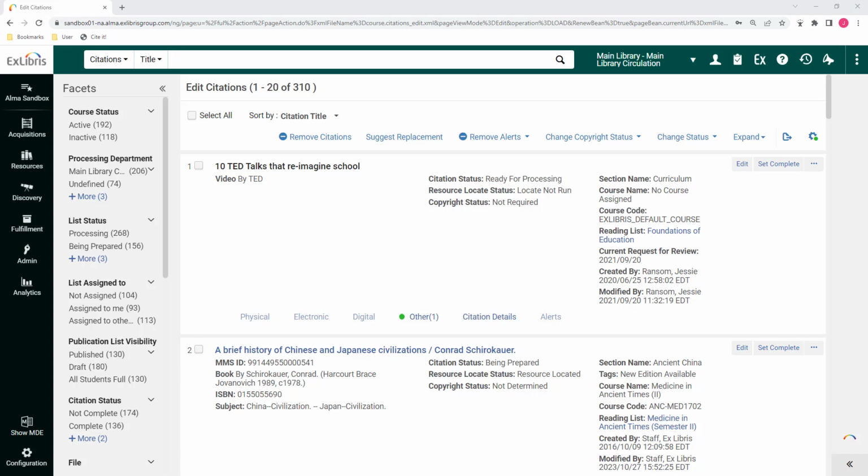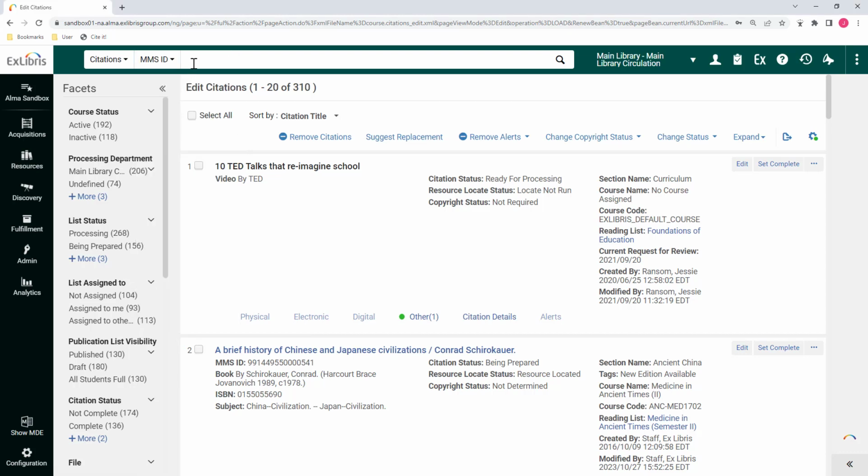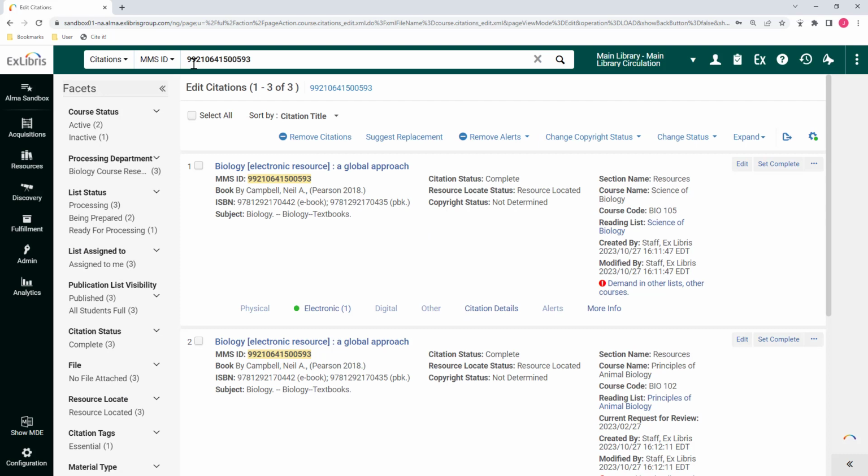The Suggest Replacements feature, which was a NAIRS request from 2022, is now available in the new UI. As a reminder, the library can use this feature to suggest resources to replace existing titles on Leganto reading lists in Alma. Here I have an item that's on several different reading lists.